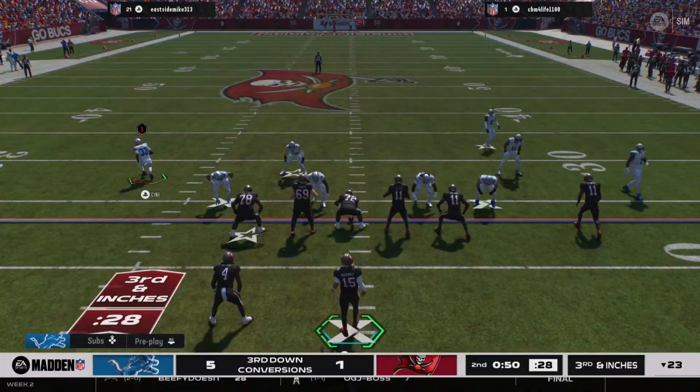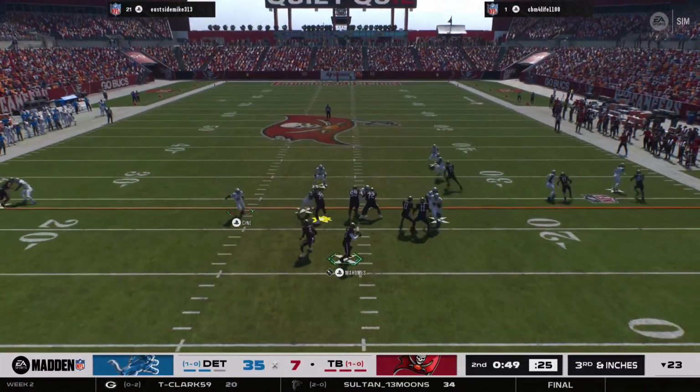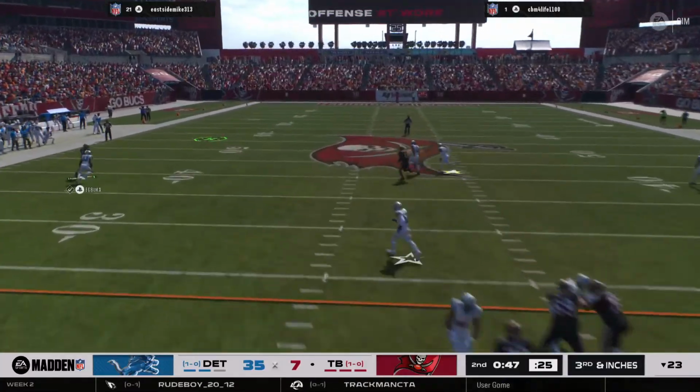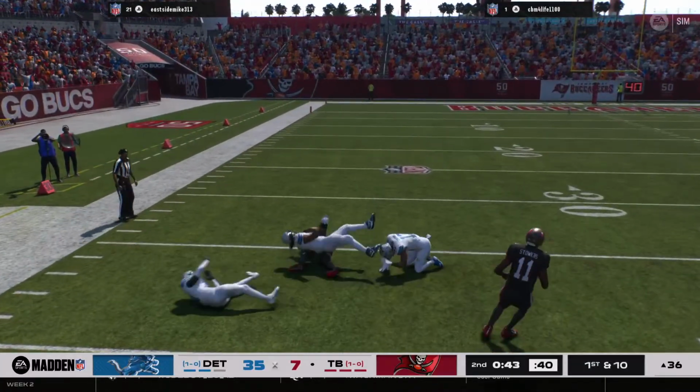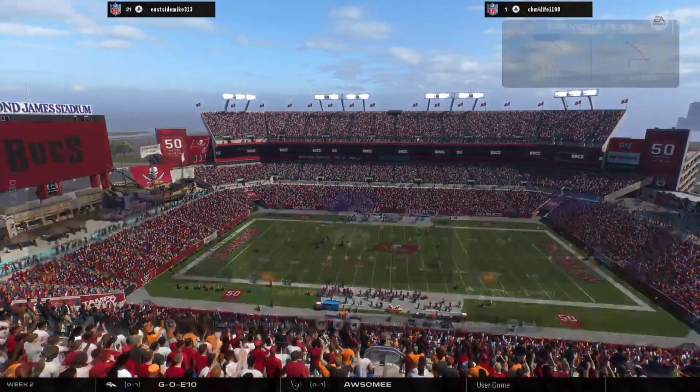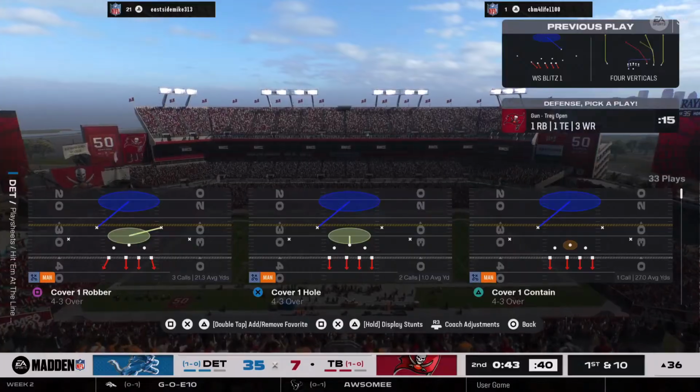Battle coming up on 3rd and inches. Out of the gun, it's Mahomes. He puts some air under it, deep down the left. Big gain downfield, and he will take this down near the opposing 35-yard line. It's a gain of 40. Timeout taken by the Buccaneers.